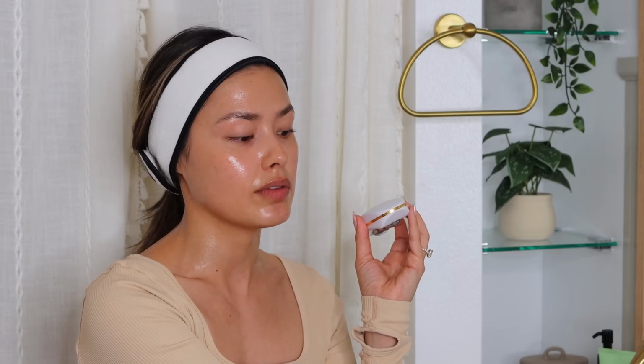What I'll do after my treatments is, if time allows, I'll leave it on anywhere from like 10 to 20 minutes, and then I go back in and use my little puffs to remove it from my skin because it is a bit of a thicker consistency.